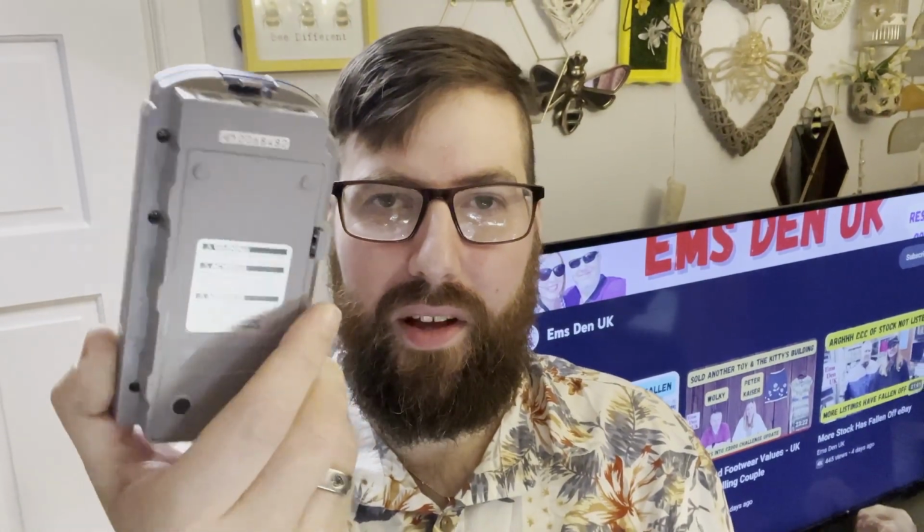Final item that sold was this Game Boy printer, and I've had that in my own personal collection for quite a while, but I've gone off collecting gaming stuff, so I just decided to put it up for sale, and that sold within a week. And I had it up for £40, but I took an offer of £30 plus postage, and that's away abroad.